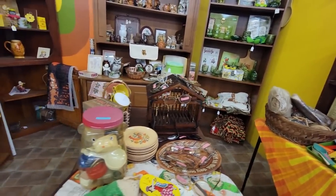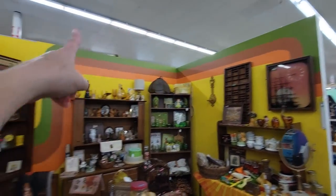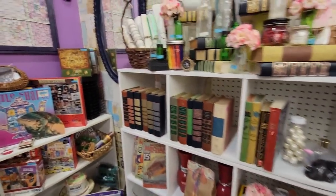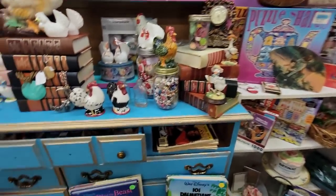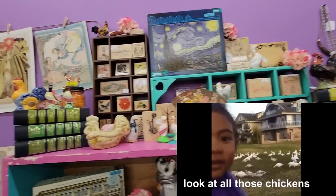With all the vintage glasses there too. This is a really cute little booth. Look at that. That's really cute. Right across the way here is another fun booth here. All kinds of books and chickens. It's a lot of chickens and ducks.